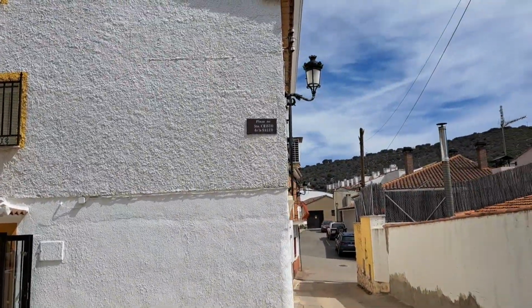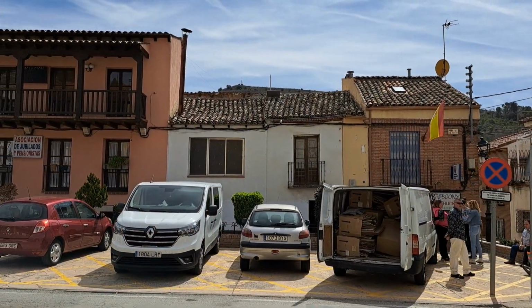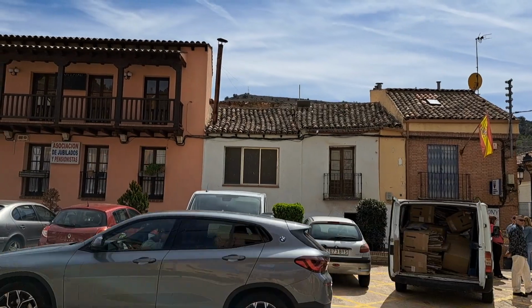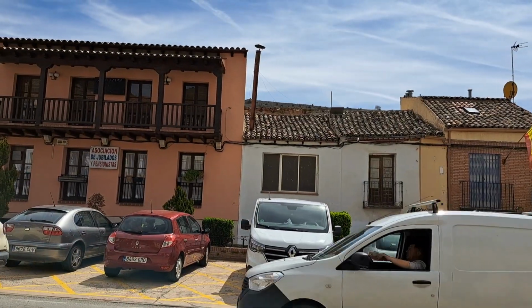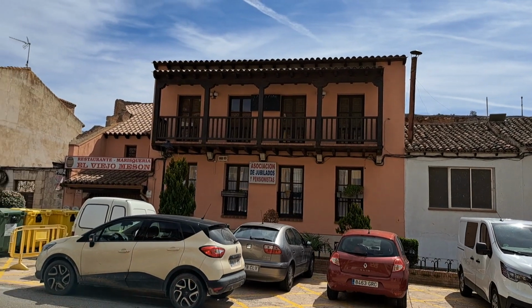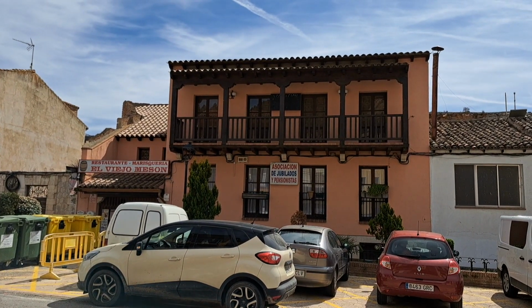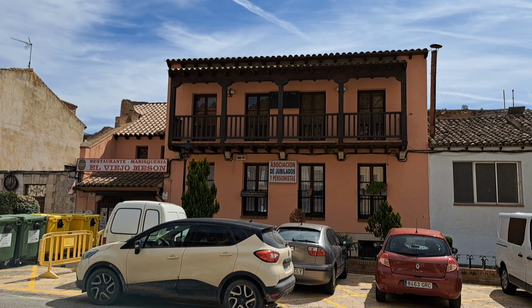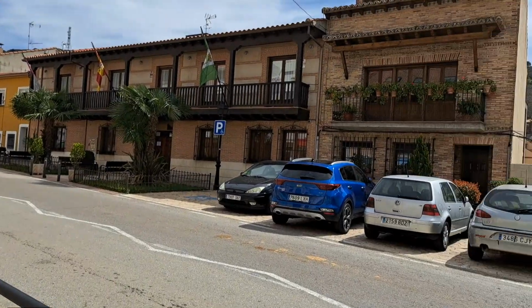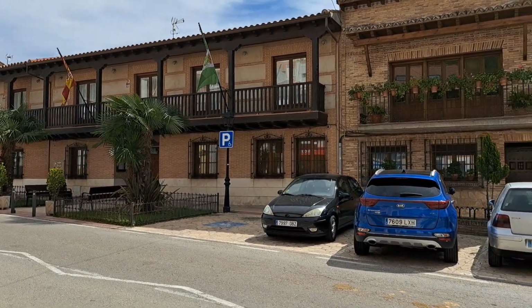We'll wander a little more. That's cute. There are some very old homes right there. Here's one of my favorite. The Association for the Jubilados y Pensionistas. So for the retired folks. The balconies are kind of classic. Oh, there's the Ayuntamiento.